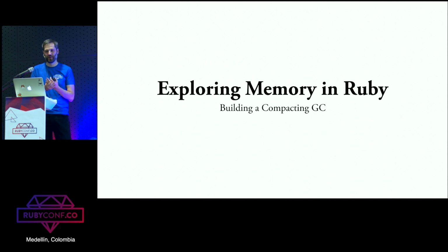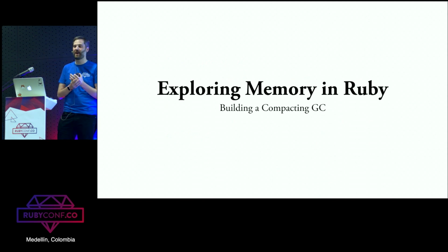So today we're going to be exploring memory in Ruby, and I'm going to talk about building a compacting garbage collector.